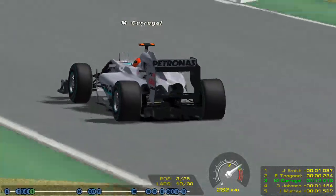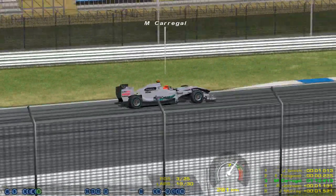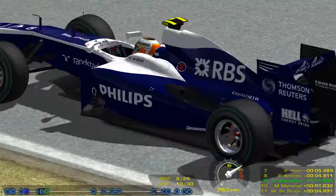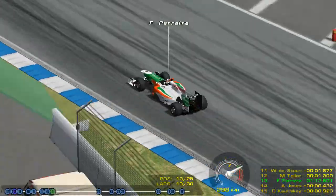And now as we see Carrigal mounting the curb as he nears the back of the McLaren of Too Good, whose pace seems to have disappeared down a drain. It's absolutely nowhere.